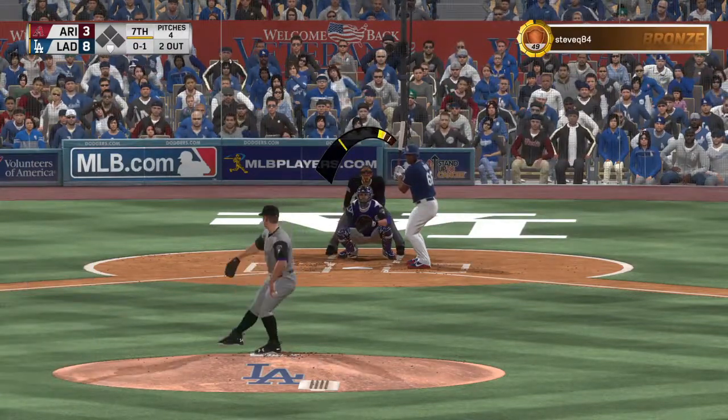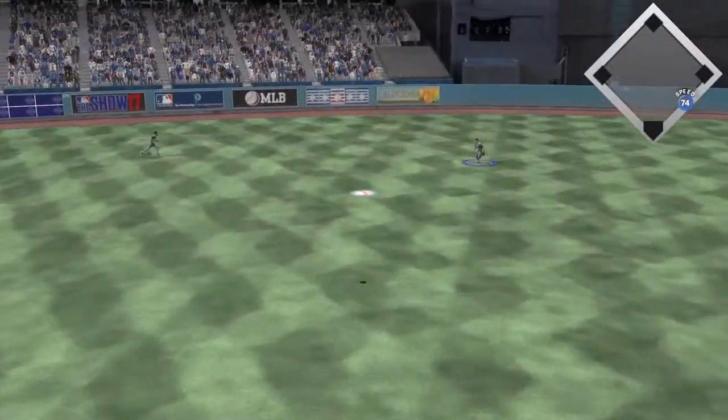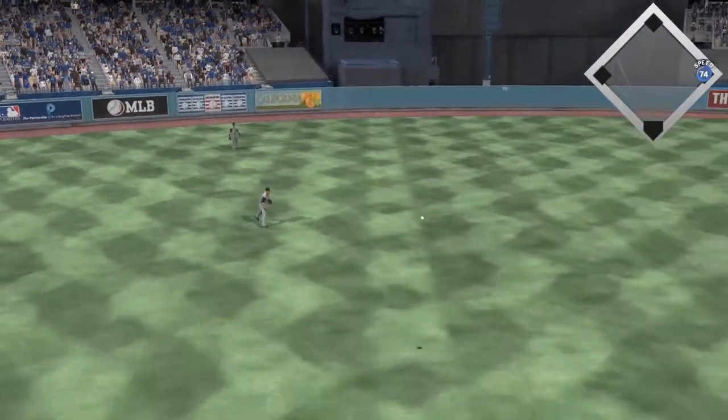Set to deliver the 0-1. Fly ball out toward left center field. On the move is Pollard. He can't get to it. This one's down.